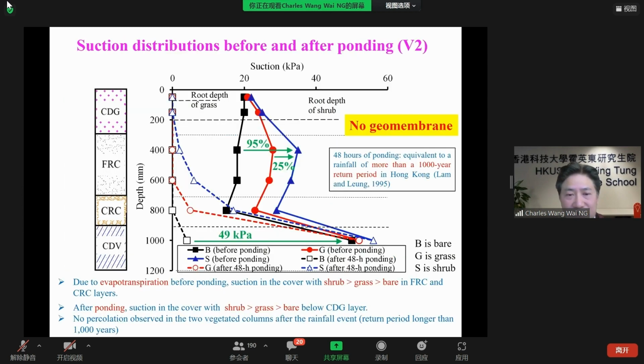So let me show you some results here. What you are seeing is a plot of matric suction versus depth of the soil column. In the middle part here, the black line shows the initial suction in the bare column, the red one is the grass, and the blue solid line is the column vegetated with shrubs. So what you are seeing here is that the shrubs create much higher suction than grass and the bare slope, because of photosynthesis. Water has to be sucked into the plants, in other words to the leaves, to create photosynthesis. So this is, I would say, expected.